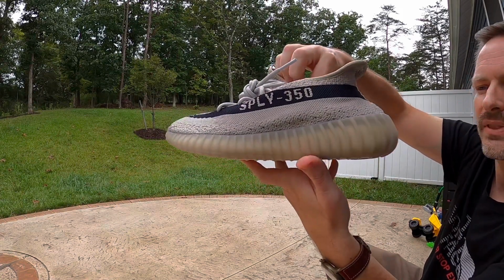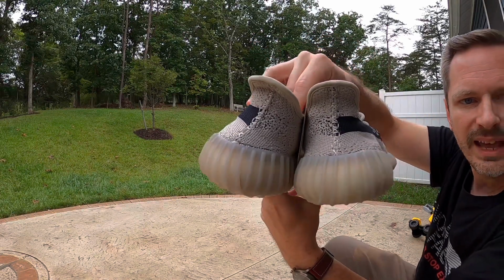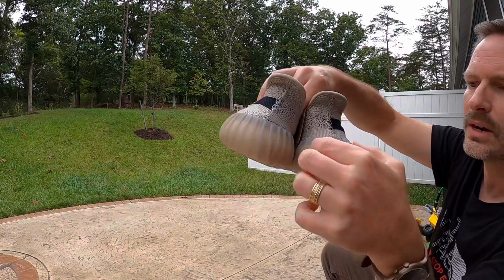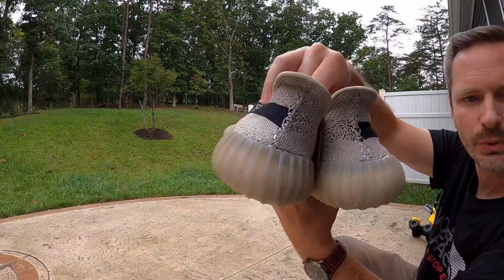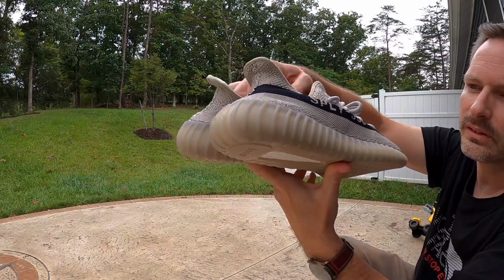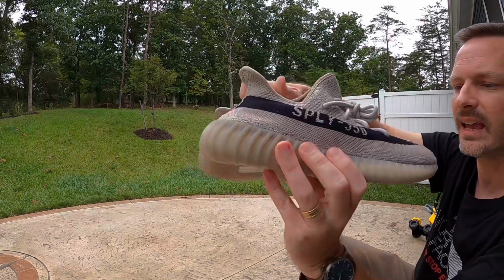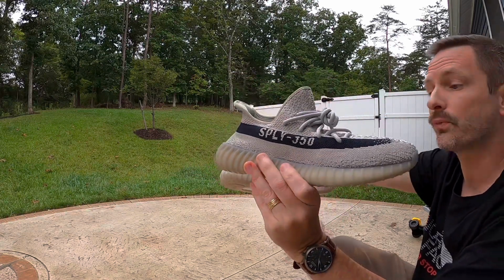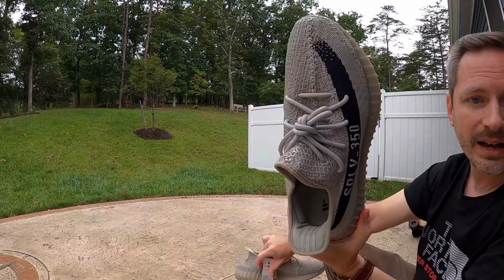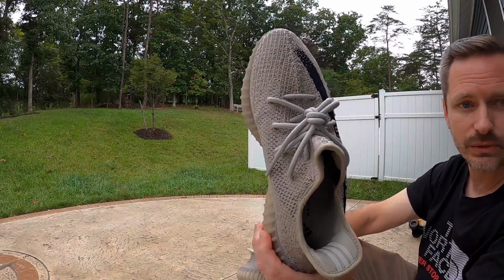A lot of times the outsole is a different color than the midsole, and on this it's not as evident. Often you'll see a little stripe coming up the heel, and on this one it kind of looks like it's all the same color. But I really like that midsole. I love all those ridges it has, and I just think it looks dope, both from the side and when you're wearing the shoe and looking down. I just think that's an awesome feature that we always get on these 350 V2s.